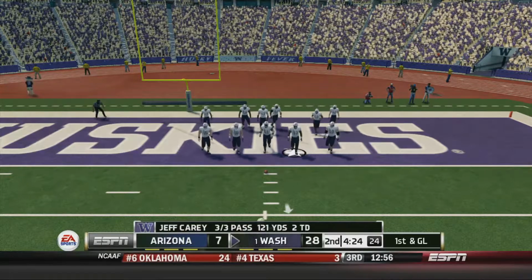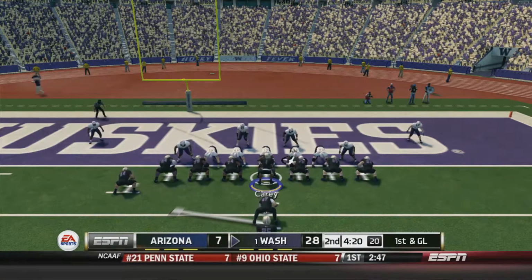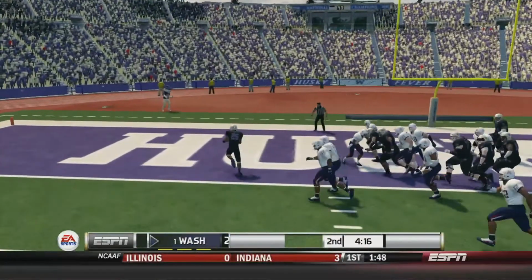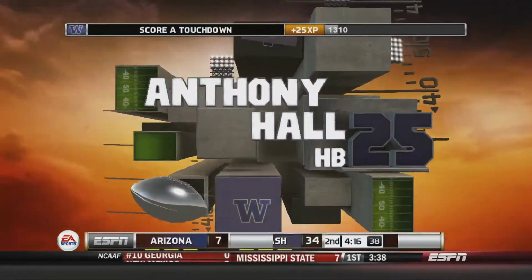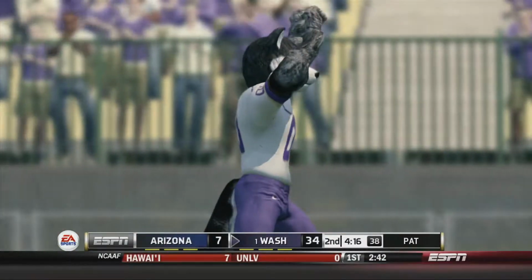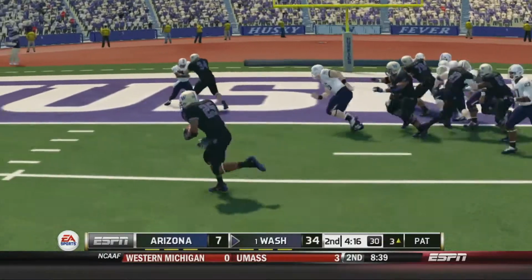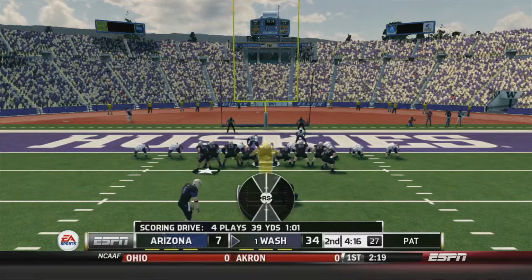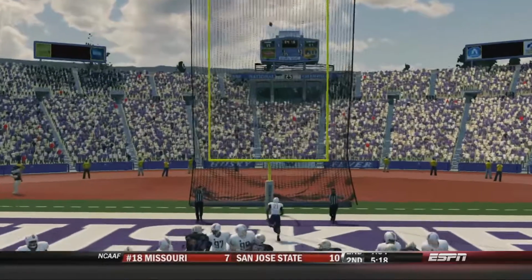Hey, hold it there. Hold it there. They're crowding that line of scrimmage. Touchdown, Washington. And that's his second touchdown of the day. This guy has great vision out of the backfield. Even if a hole isn't there, he's patient enough to wait for one to open, and then he hits it. And he tacks on the extra point.